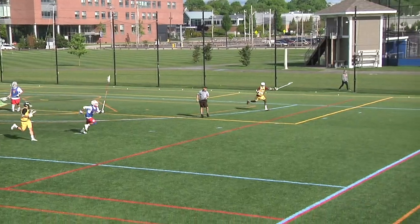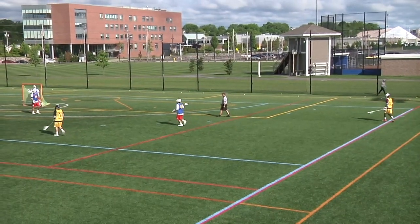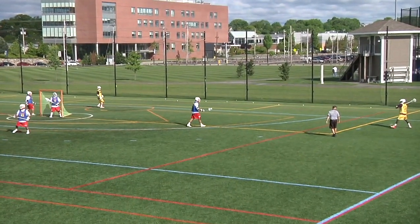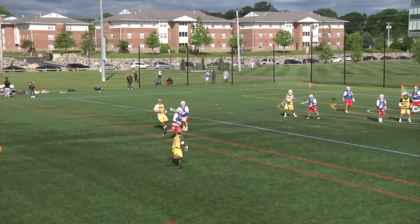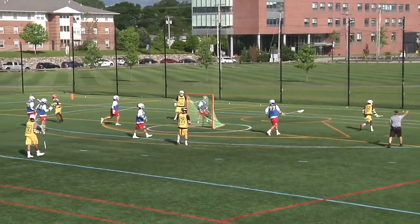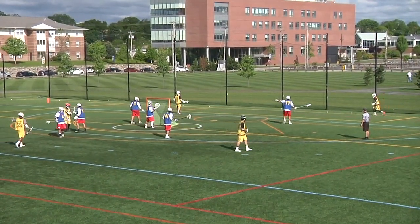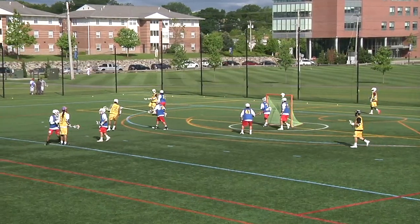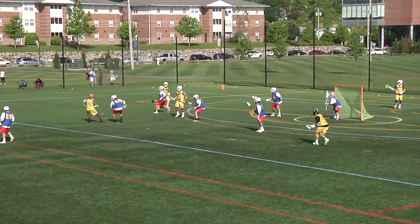Righty to righty, great feed, good catch and shot. Defender did a great job eating that shot. Taking it off the helmet, seems to be totally fine. Good look there for Jamaica. Great job by the Philippines D to stick with him. Great shake dodge to get that sweep move going. Jamaica brings it back in from X. They've got two guys playing behind right now. Kind of a three-man arc up top, one man on the crease.